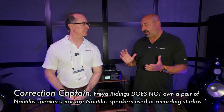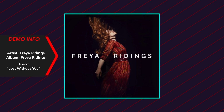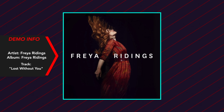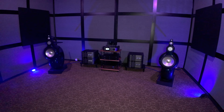Yeah, so a number of artists obviously have these speakers, but the one in particular that we've been focusing on lately is an artist named Freya Ridings. The song that we love to play for people is called Lost Without You, and it's a very emotional track for her. But this was actually recorded in a studio that uses Bowers and Wilkins loudspeakers to do all the engineering and mastering.